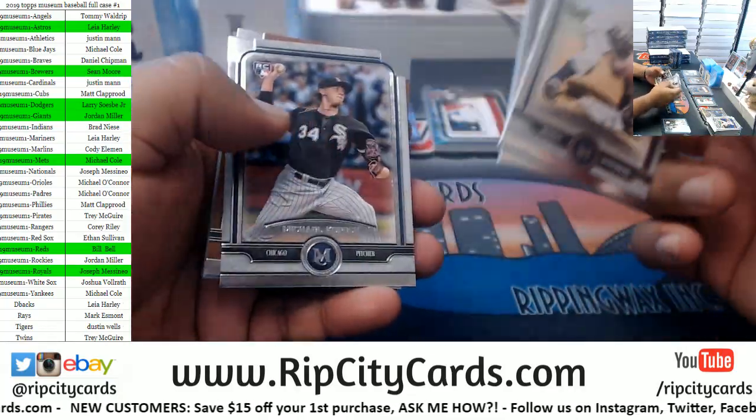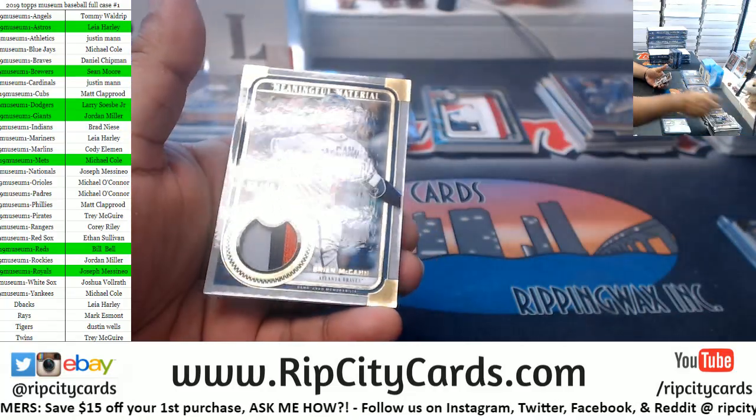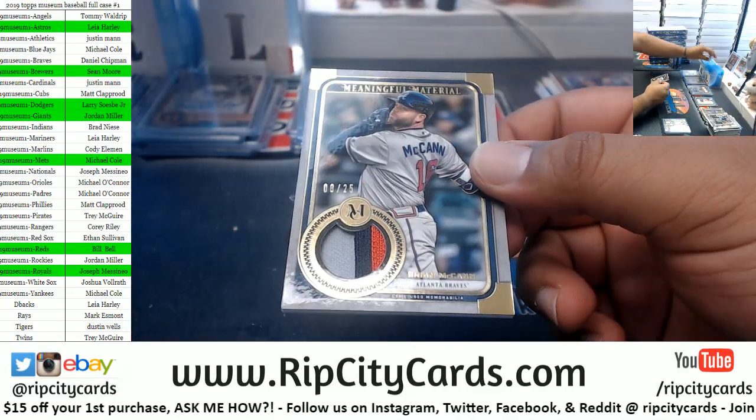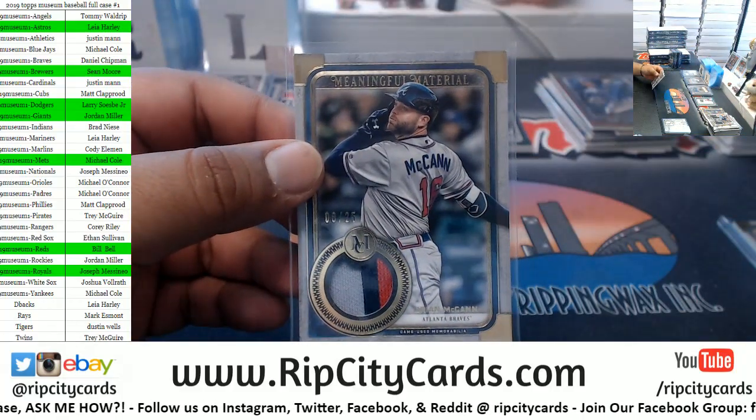Robinson Dodgers, Cano Mets, Kopech White Sox, Bryant Cubs. Three color patch to 25 for Brian McCann of the Braves.